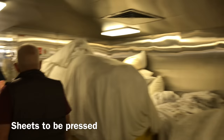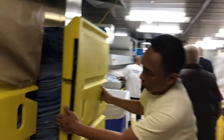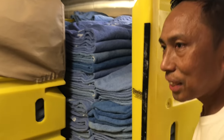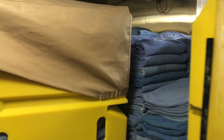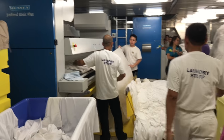This is all the bed sheets ready for pressing now. These are all clean. All areas might be clean. Okay, this is the office. Good morning, sir. You see, full towels, they are already folded, ma'am. This is the deck steward, ready to bring the folded ones. All this one, all full towels already folded. Okay, so this one.